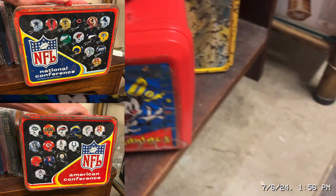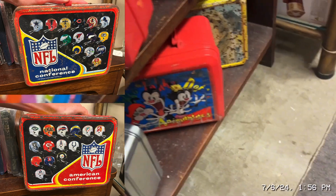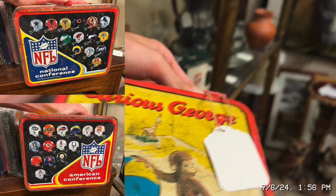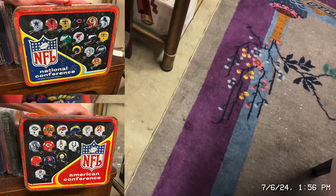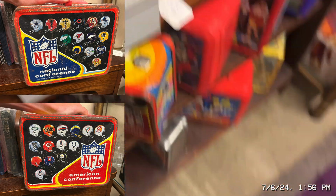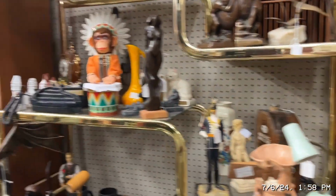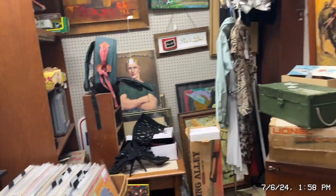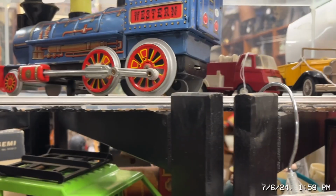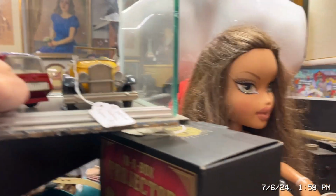The Animaniacs. Got it. Nope. The smallest lunchbox ever. Curious George. Be able to put a sandwich in there. It's too small. Oh wow. Over there. How much are you?